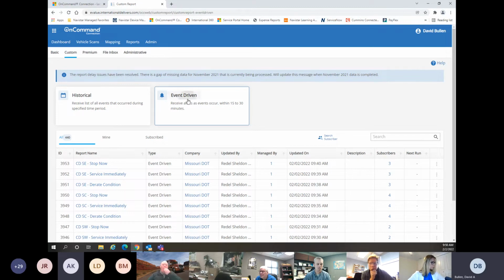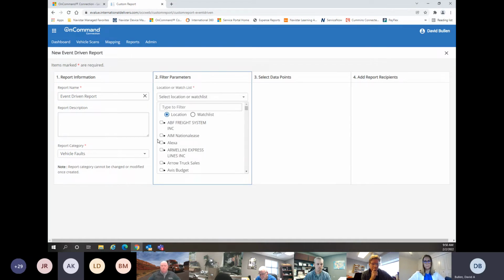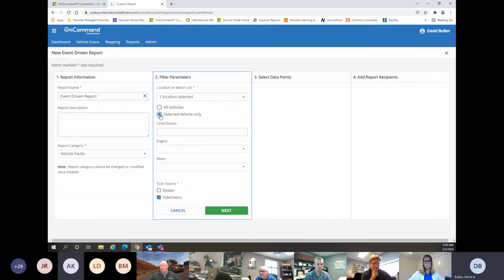But those event driven reports, the way I'd have you think about it is this is analogous to the front dashboard where I can look at one thing at a time. And candidly, it's because we don't want to flood your inbox, right? So, you're able to pick the things you have visibility to. What source is it coming from? I can target all the way down to a specific truck.